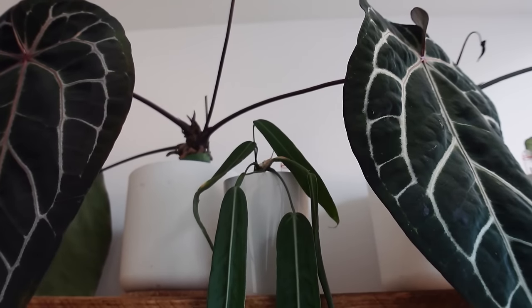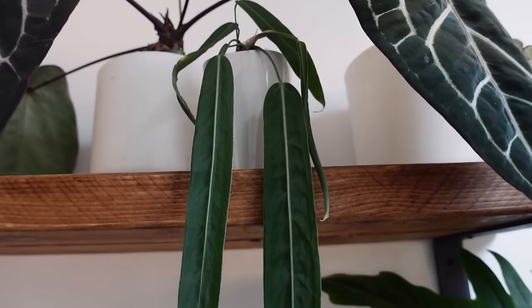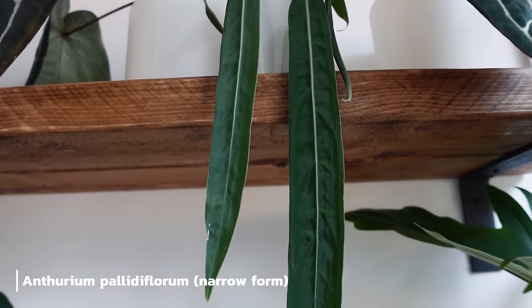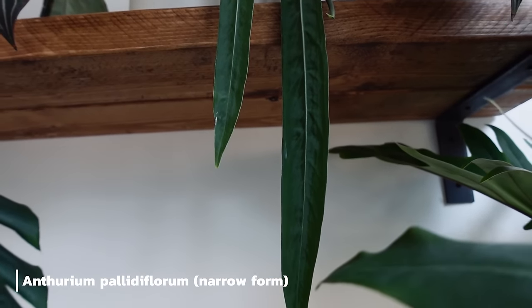Right, this plant, I love this plant. Look how sexy this plant looks. This here is Anthurium pallidiflorum. I think it's narrow. It doesn't look so narrow there. I don't know why it had one rogue fat leaf, but it's very, very nice.